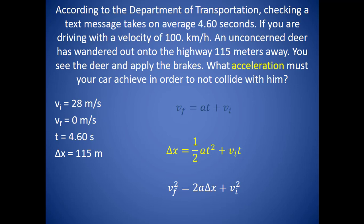We know we need to stop before 115 meters, so we know delta x. We are looking for the acceleration, and we know our initial velocity. Still, though, we do not know time, and in this case, we need it twice, so no good there. But we've got one more shot. This last equation needs the final velocity. Check. The acceleration is what we're looking for. We know the displacement, and we know the initial velocity. Nice, so let's use this equation.